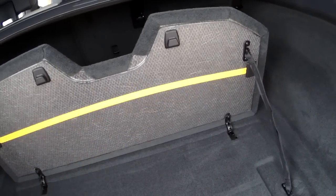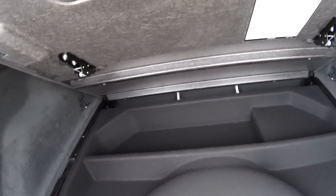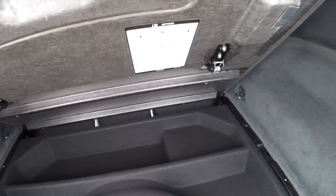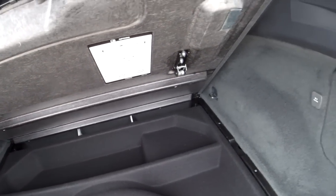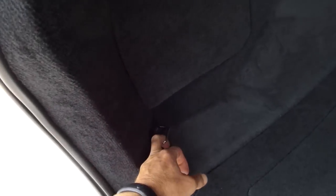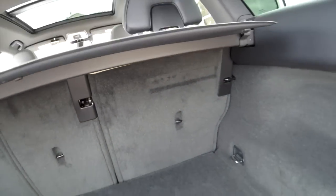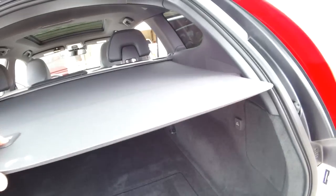Underneath has room too. The spare tire of course is underneath here, but it's got more room to store things like tools. Not that you'd need that, but just different things you'd want to store, gloves, safety items, etc. That's all available back here. It's got some nice hooks in the corners where you can tie things down. They've done a nice job with the cargo area on this. Even areas in here where you can tie some different things. You can see these little hooks. They've done a nice job. I'll hand it to Volvo.